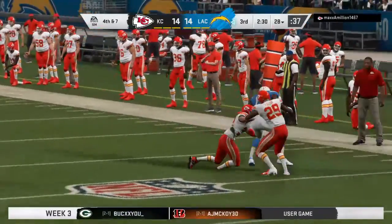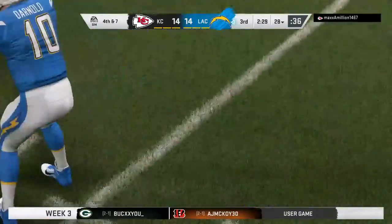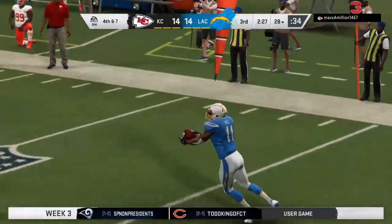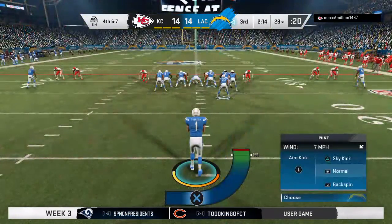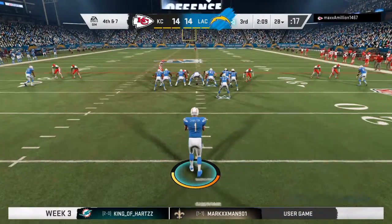So much about this game is just understanding situations and then having to execute, isn't it? Guard the first down sticks. Don't let them get there. And they've rallied and made the tackle. On is the Chargers punter now. He's been terrific so far.